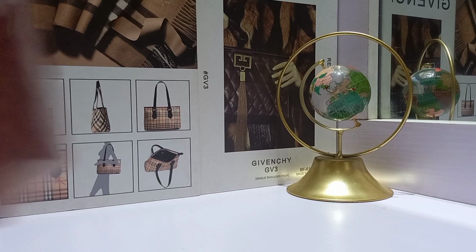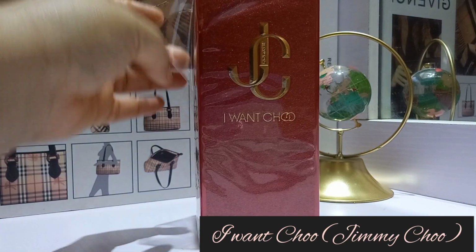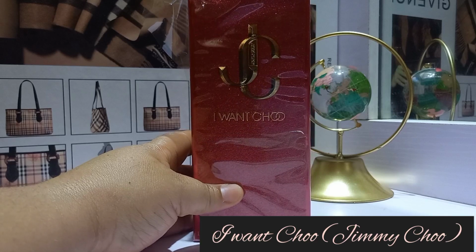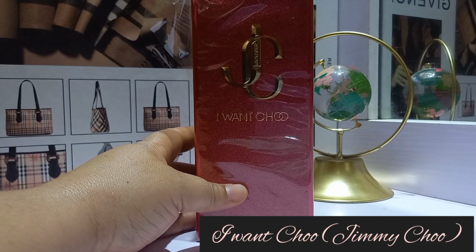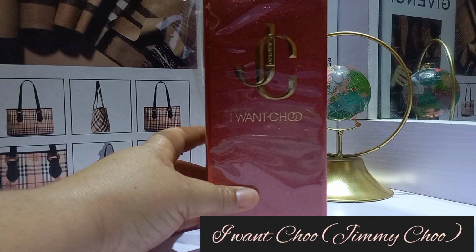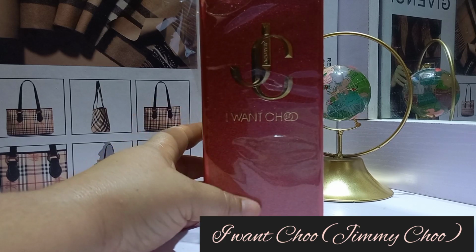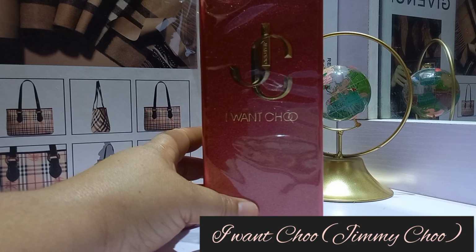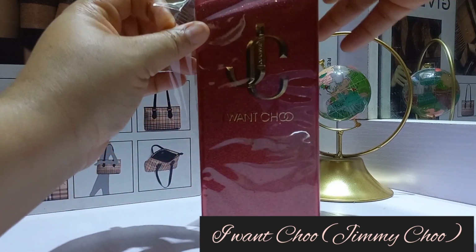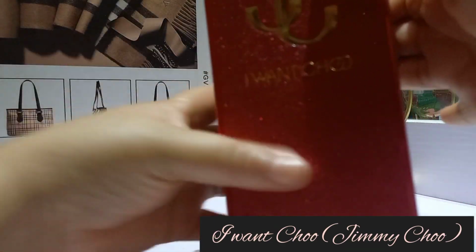Okay, this one. I Want Choo by Jimmy Choo. I've seen some YouTubers review this, and I was quite intrigued. They didn't have the small bottles, which is the problem I usually have with the perfume retailers in my area. They usually don't have the smaller bottles. I think it's more economically viable for them to sell the bigger bottles. So yeah, we're stuck with that. So I got the 100 ml bottle, and I'll just take off the cover.